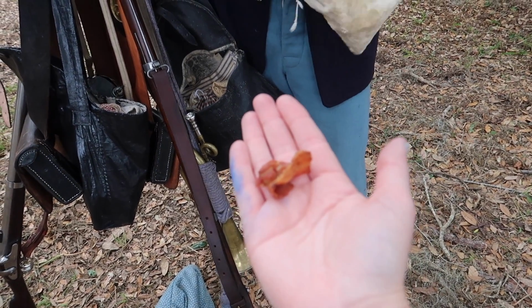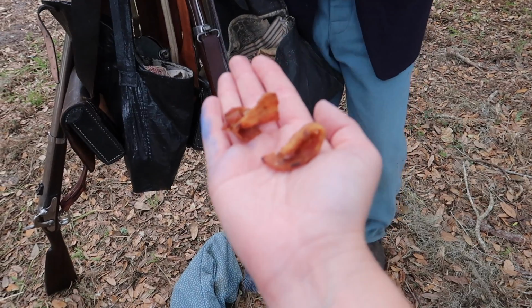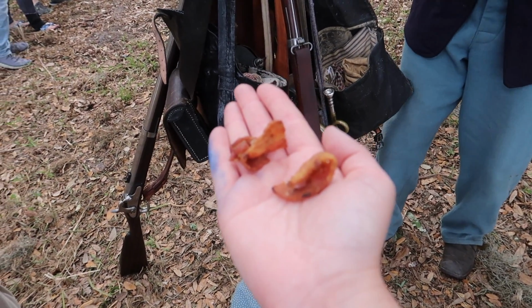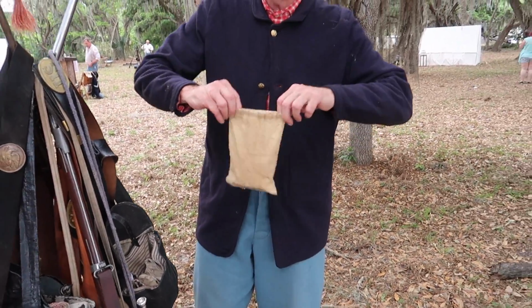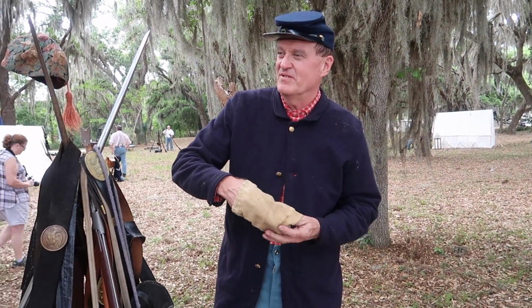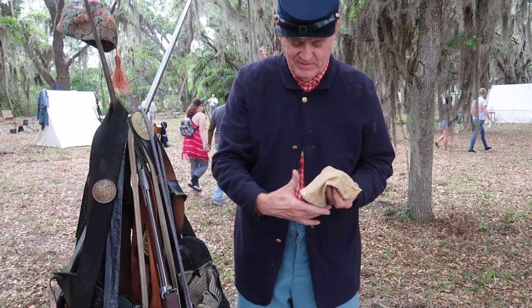So this is the bacon you made on the fire. Yeah, here's another one too for you. Thank you. Are you gonna try one too? Can I share the bacon? Absolutely. How about a piece of hardtack for you? I would love a piece of hardtack. It's very fresh. As I say, I just made it Thursday. Now, which do you prefer, the hardtack or the bacon? I like them both.